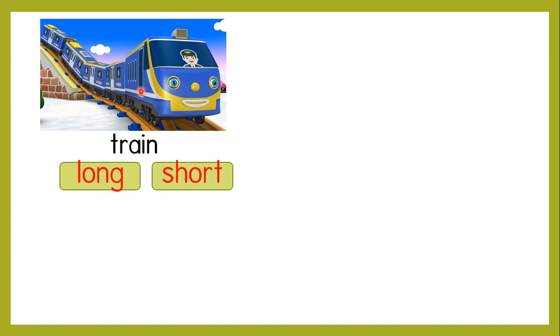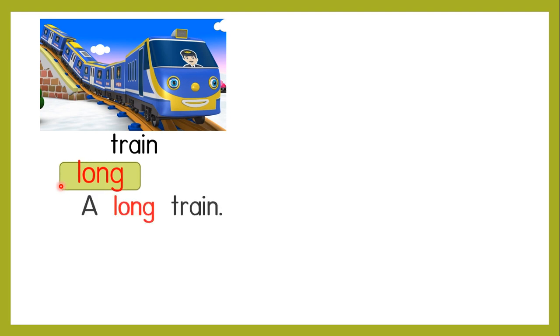Now look at the train. Is it long or short? 那么这个 train 是 long 还是 short 呢? It is long. A long train. Now, how about the color? It is blue. A blue train.